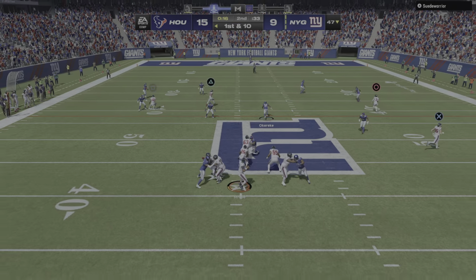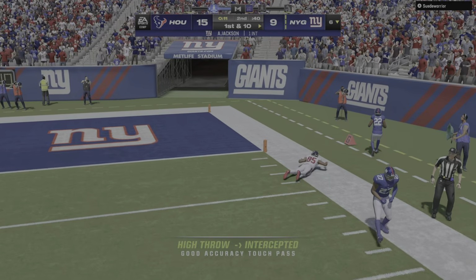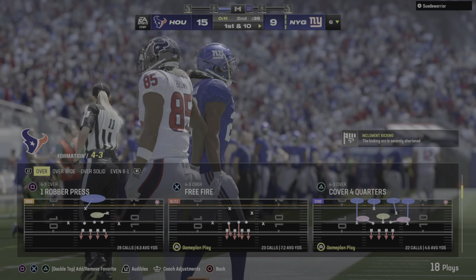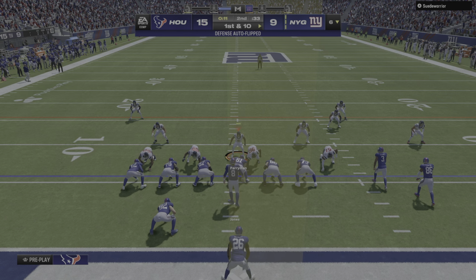They'll go play action here with Stroud. He's going deep for Brown. Oh, the turnover fest continues. Here's another interception. Picked up by the USC man, Adoree Jackson. And the Giants are going to take possession here at their own 6-yard line.